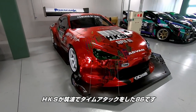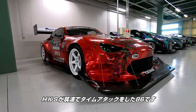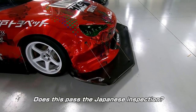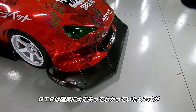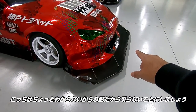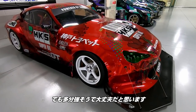All right, so look at this 86 that they did time attack at Tsukuba. Check out the lip, it's like sticking out. He might be able to step on it, but we're talking about it. He knew for sure that the GTR would withhold his weight, but we're getting worried here. I don't want anything to break either, so we're not going to stand on this lip. But I'm pretty sure it's pretty strong.